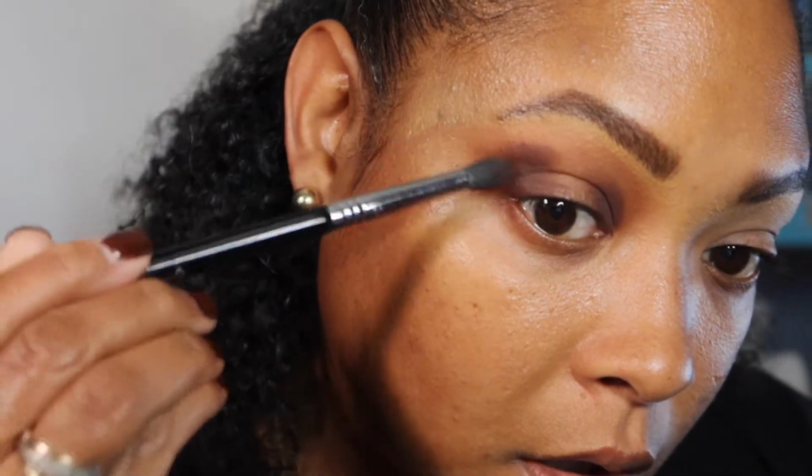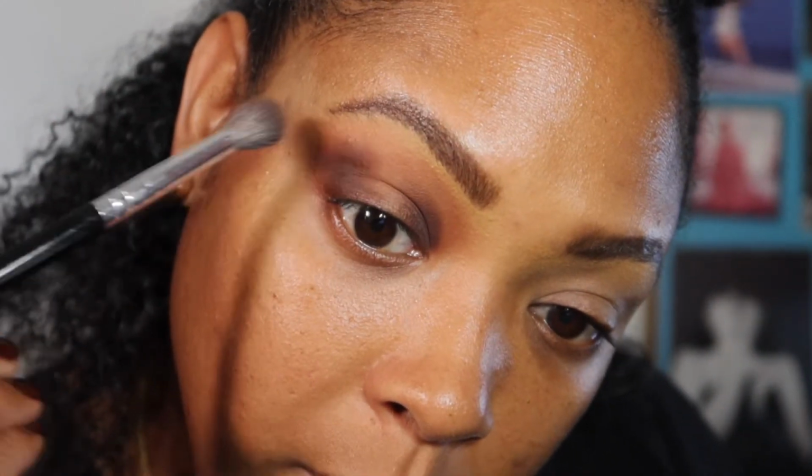Kind of shape it in the fold of my eye there. So good. Looking good. I'm going to take this one over a little bit more and kind of blend. I don't want that to look too harsh, so I'm going to go ahead and take the Playing and Makeup by Alando, use my color switch, and just lightly blend this out. I got to add a little bit more ginger. It is like gingery color.